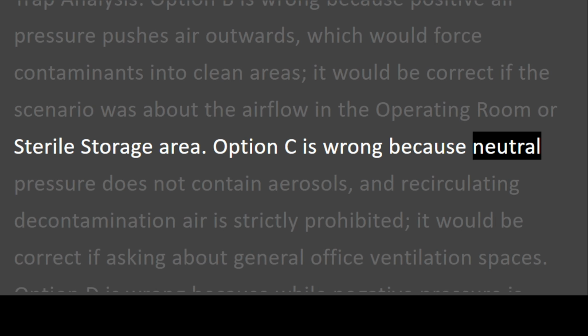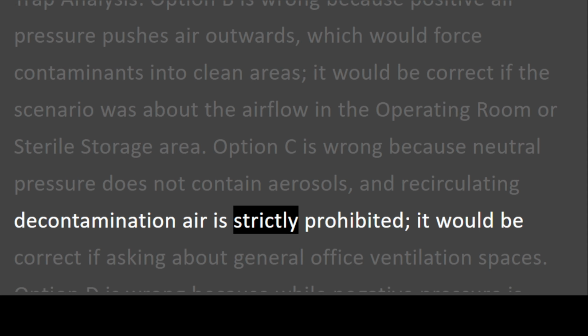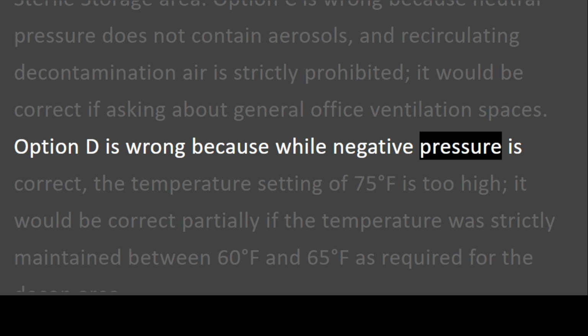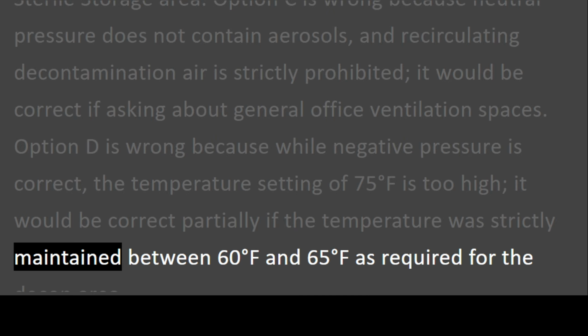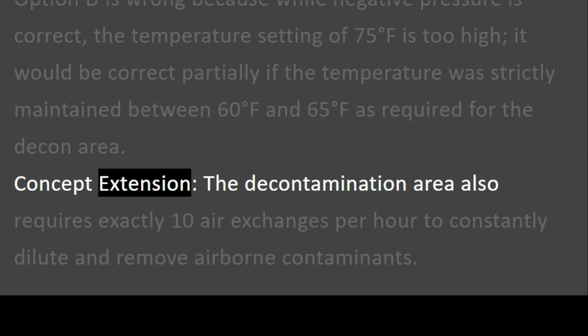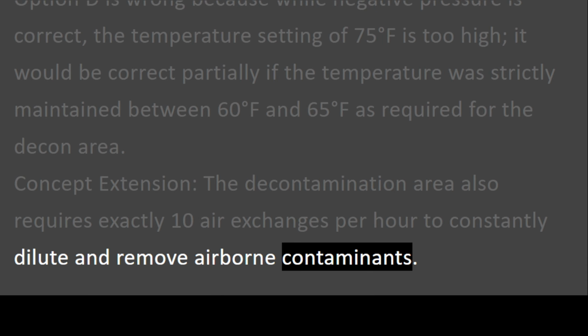Option C is wrong because neutral pressure does not contain aerosols, and recirculating decontamination air is strictly prohibited. It would be correct if asking about general office ventilation spaces. Option D is wrong because while negative pressure is correct, the temperature setting of 75 degrees Fahrenheit is too high. It would be partially correct if the temperature was strictly maintained between 60 degrees Fahrenheit and 65 degrees Fahrenheit as required for the decontamination area. Concept extension: the decontamination area also requires exactly 10 air exchanges per hour to constantly dilute and remove airborne contaminants.